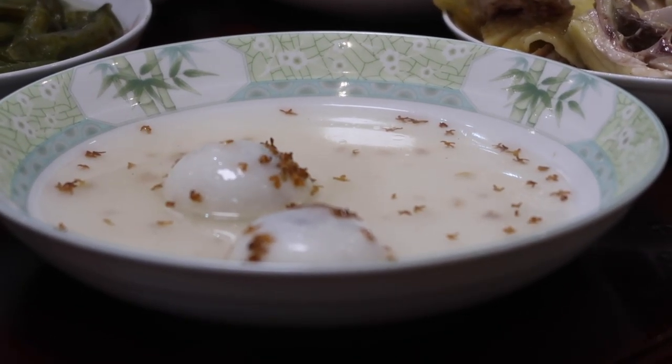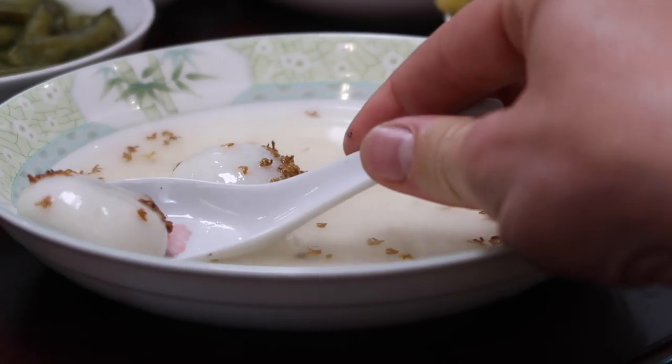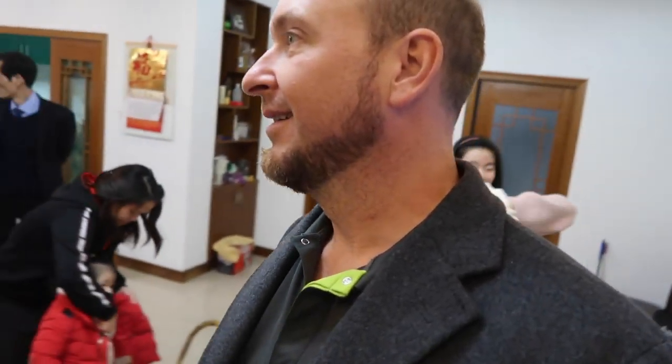Something you gotta have every Chinese New Year: Tang Yuan. Tangyuan is sesame inside of a gelatinous rice outer exterior. It's really tasty. It's like a really sweet end of meal dish for the boom bomb. Boom bomb. Sorry, my translation is off.